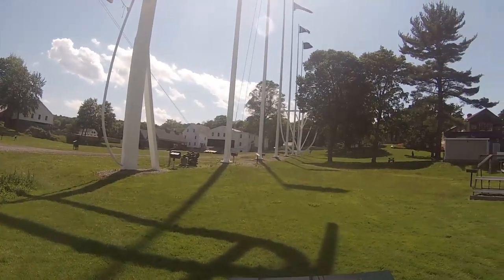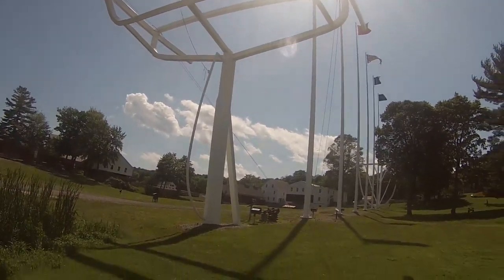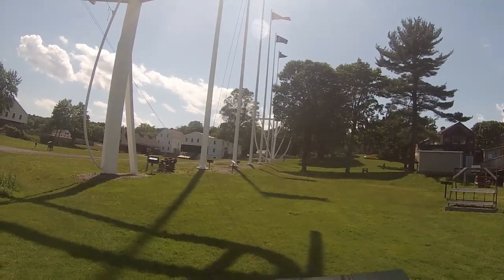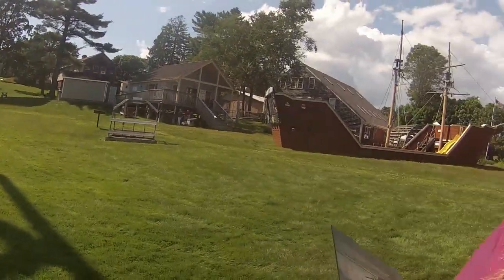So here's another shot of the Wyoming from the stern. And you don't really realize just how big these were till you see a sculpture like this. And I was just informed that Maine was a dry state at the time, and so they didn't break a bottle of champagne over the bows of the ships. They used a bouquet of flowers.